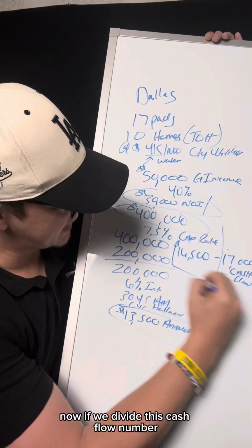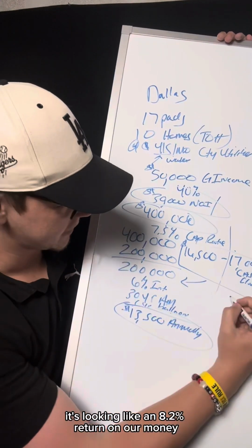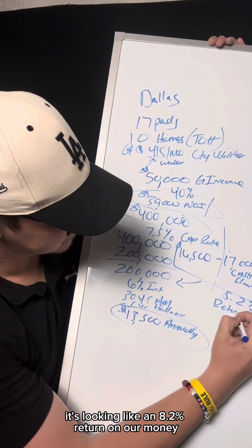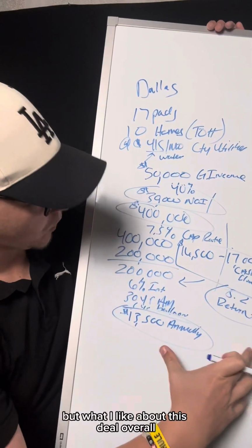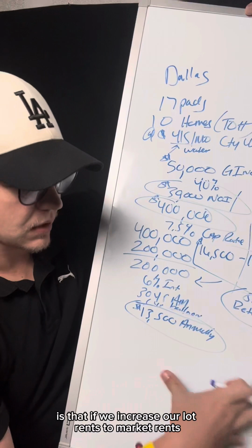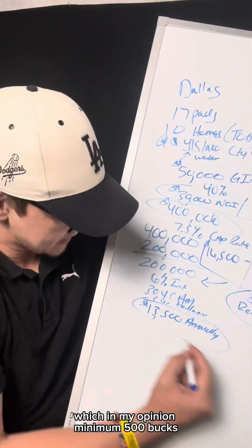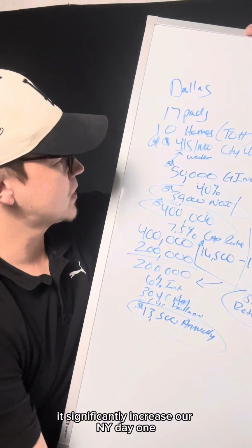Now, if we divide this cash flow number by our down payment, it's looking like an 8.2% return on our money. Not bad in this market. But what I like about this deal overall is that if we increase our lot rents to market rents, which in my opinion is a minimum of $500, as well as bill back for water, it would significantly increase our NOI day one.